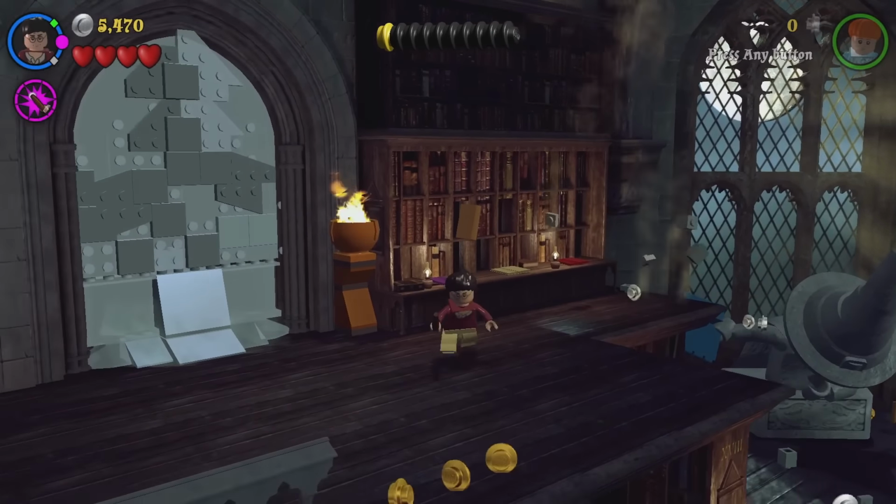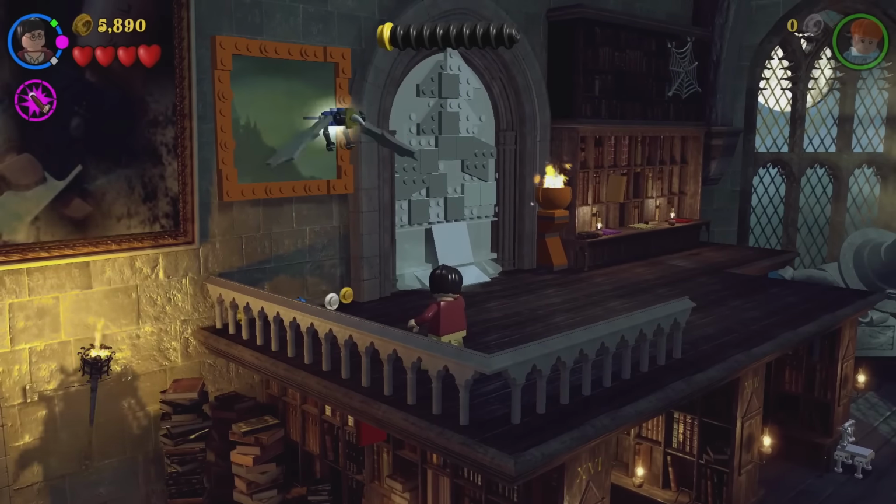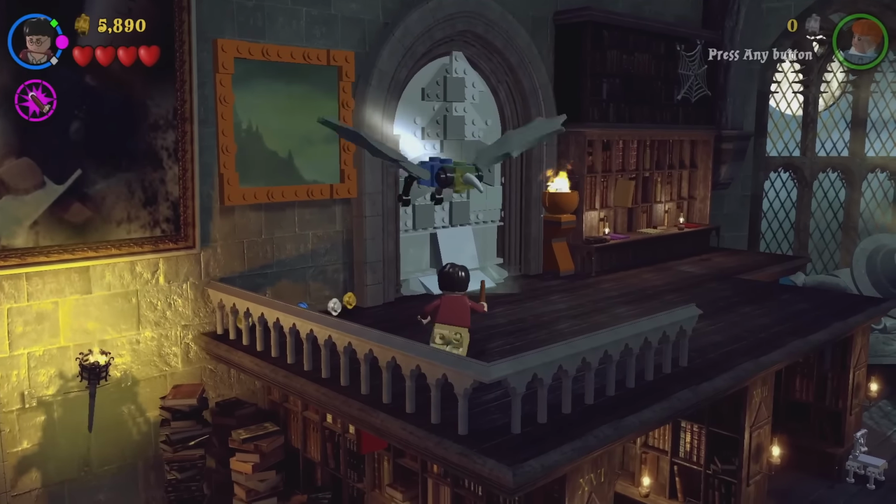Wait, can we attack you? I'm not sure if this is the right color. Okay, and will you come out now? Oh, you're not gonna fight me, are you? Ah!